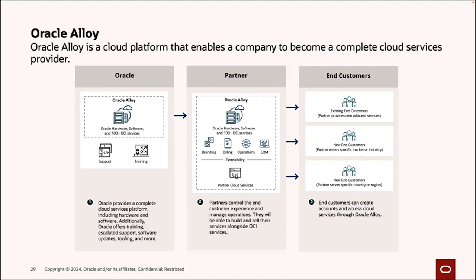And maybe they don't have the investment to create their own infrastructure for that. You're going to be utilizing Oracle infrastructure and all of the different services within for monitoring, management, operations, all of that, to make an easier to manage experience for the partner to supply that to their end users.